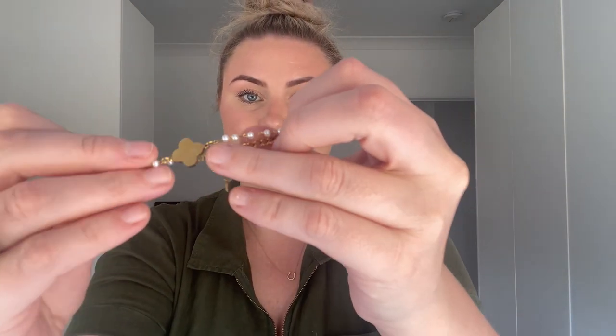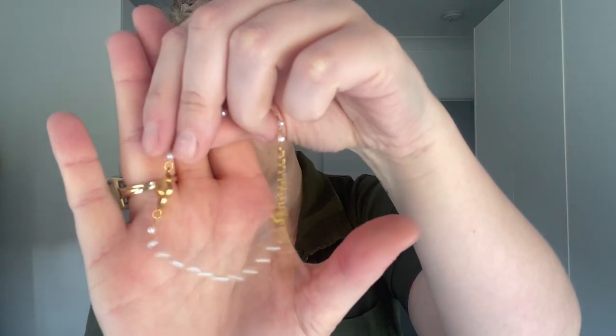I think I've shown you this as well in a vlog, whatever you want to call it, but I'll go through it a bit more. So these are also dupe, if that's what you want to call it, jewelry, but so gorgeous. So got this, I don't know if you're going to be able to see it, this little bracelet.